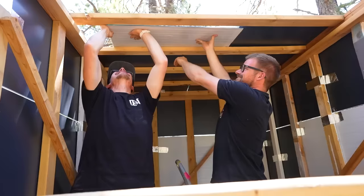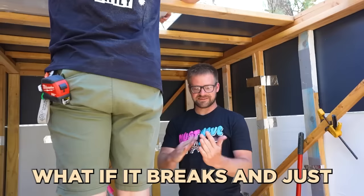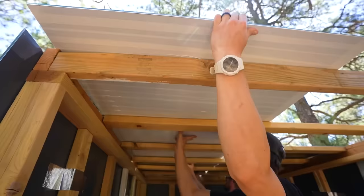At any moment, this roof could collapse and mirrors would go everywhere. Oh my goodness. Bad. What if it breaks? It just cuts all your fingers off. No more ukulele for Samuel. No more ukulele. Pretty good.